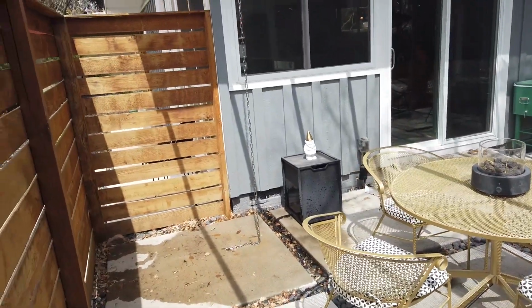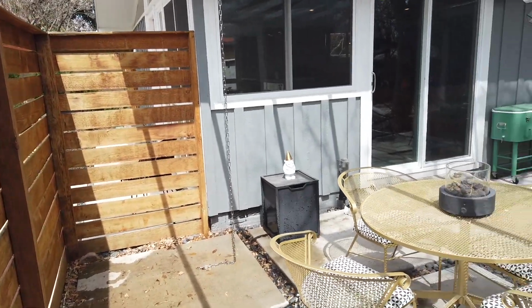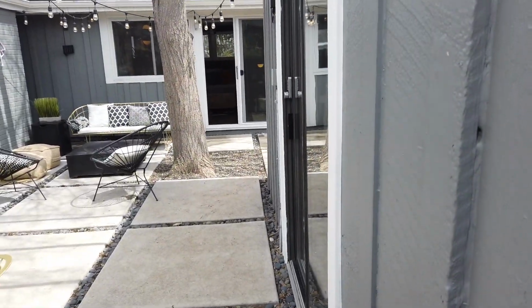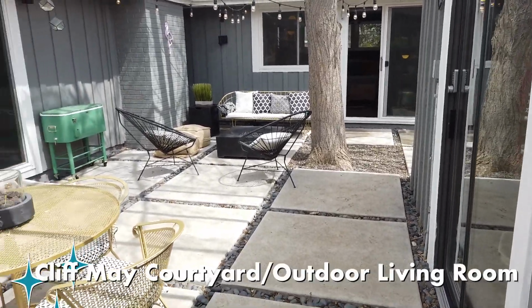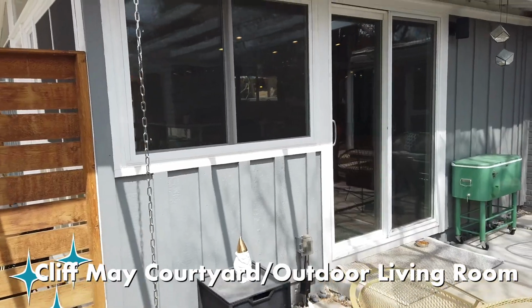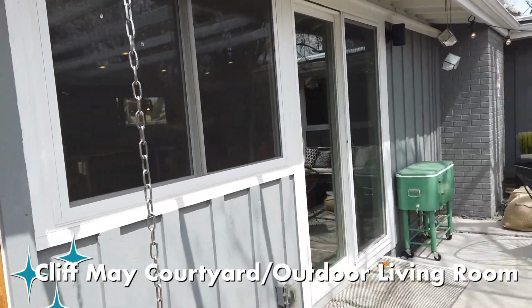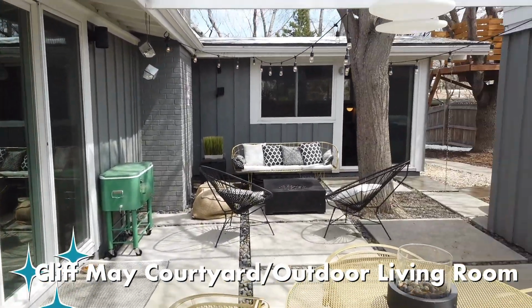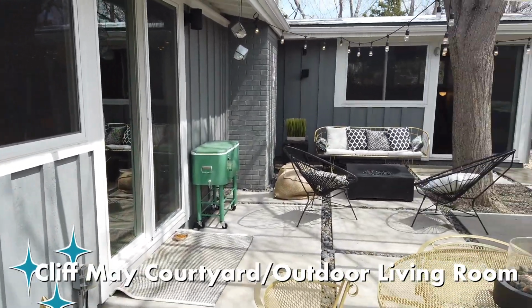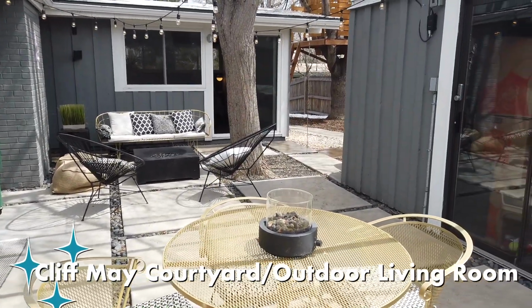Now, back to this thing here that is a huge selling point of not just this home, but all the Cliff May homes, and especially the mid-century moderns. This is the courtyard. This becomes your outdoor living space, as the homes typically just don't have a huge footprint indoors. With this courtyard that comes off the master, and this slider door right by the front door, this becomes your outdoor living space.